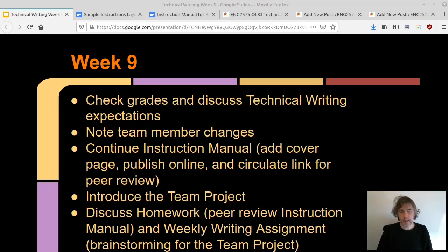So pay attention when I send this reply all email for your instruction manual peer review today, because those people in that email will now be your team, not just for peer review on the instruction manual, but that will also be your team for the collaborative team-based project that will close out the semester. So it's important you pay attention to that, because you need to look at the names, and if you see names you don't recognize, you introduce yourself to them. And those of you that have been reassigned to a different team, obviously you will recognize that by the names that are on the email.